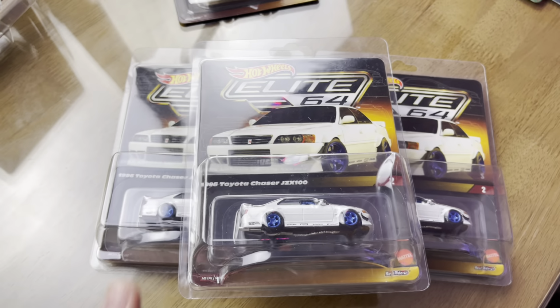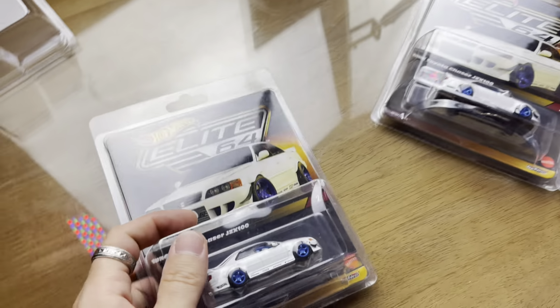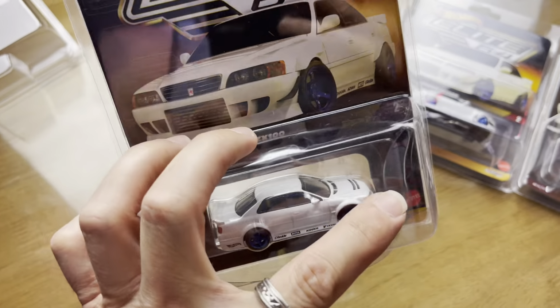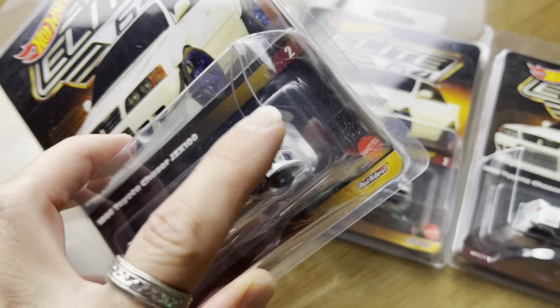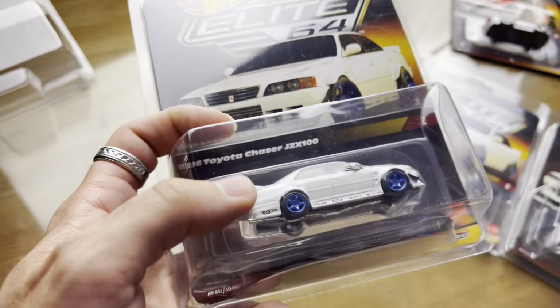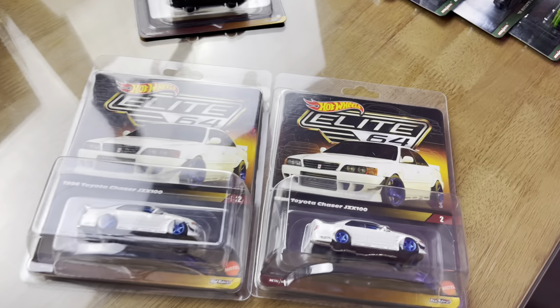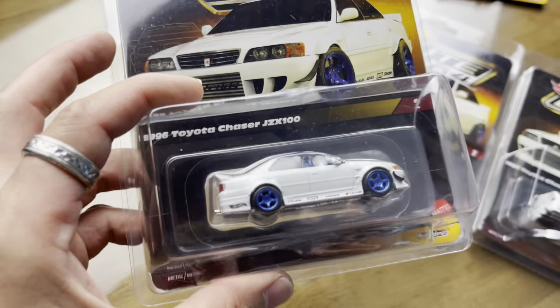That's right. We got 3 of these bad boys. The box was a little bit crushed. As you can see, the protector is, they're just so flimsy. So I did lose a protector on one of the chasers, unfortunately, but it's all good. Works wants one. We'll hook him up.